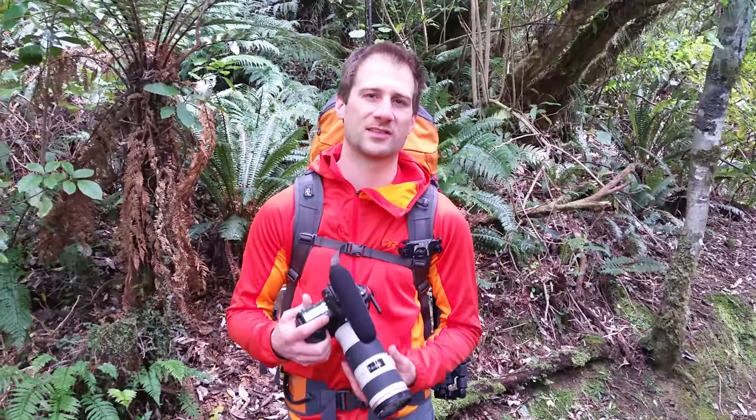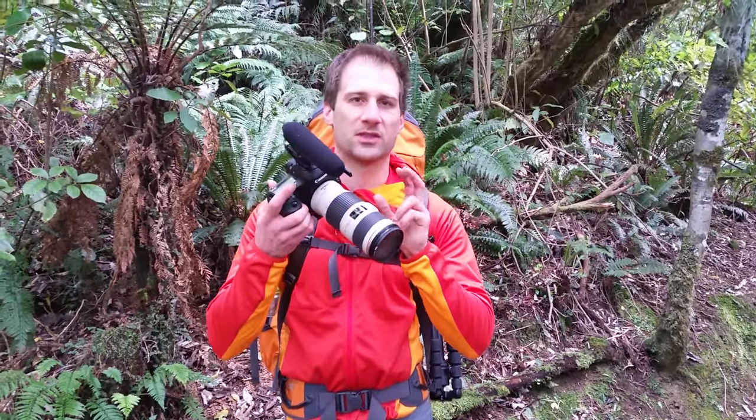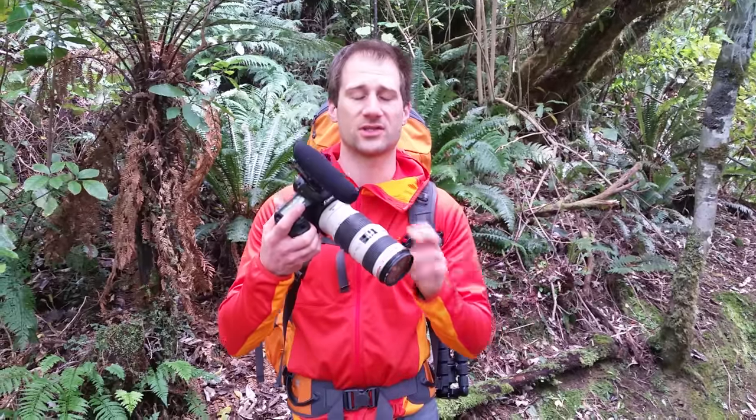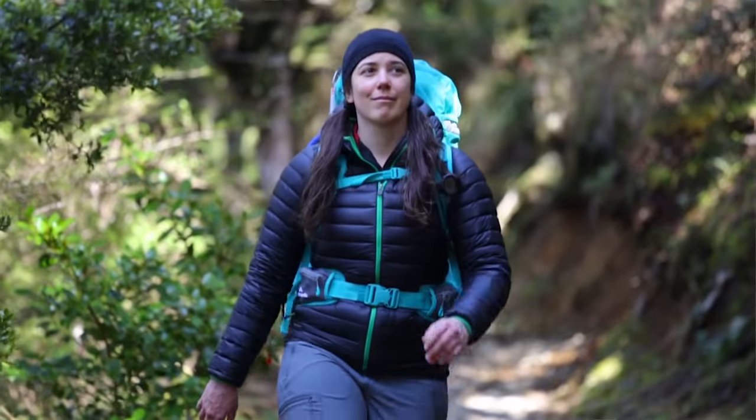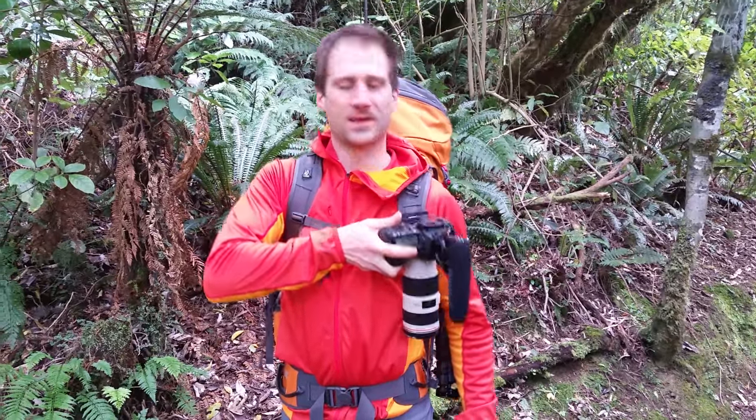So when we're not shooting with the 16 to 35 millimeter lens, we're usually shooting with this 70 to 200 telephoto. It's perfect for mountains, people, and focus pulls. And it clips onto this handy backpack clip.